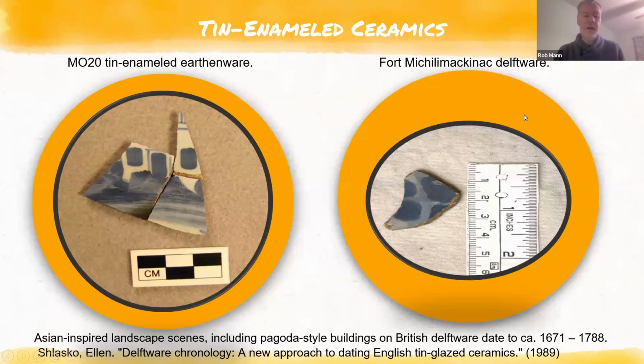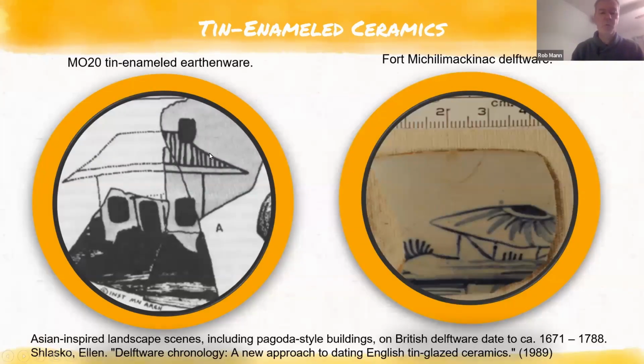Now, Ellen Schlasko has published a really important piece for archaeologists called Delftware Chronology, a new approach to dating English tin glazed ceramics that came out in 1989. And she refers to these as Asian-inspired landscape scenes, which include pagoda-style buildings on British Delftware dating from about 1671 to 1788. So again, that latter time period would be right in the wheelhouse for MO20. Now, if we put that sherd back together with the piece that the teenagers found in the 1960s, now we have 1, 2, 3, 4 pieces.